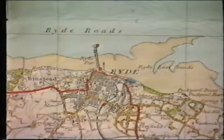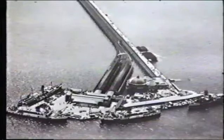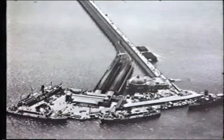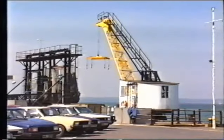Ryde Pier stretches out from the island for nearly half a mile. From this aerial photograph, we can see the original pier and tramway to the right, the railway curving into its platforms on the left. Today, hydraulic gangways allow passengers access to the modern catamarans that now ply the Solent.